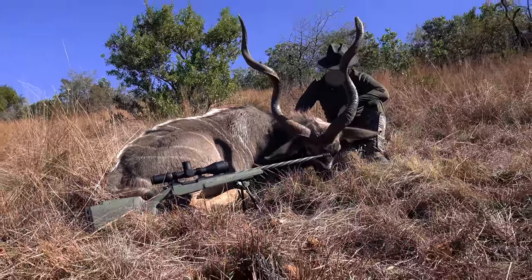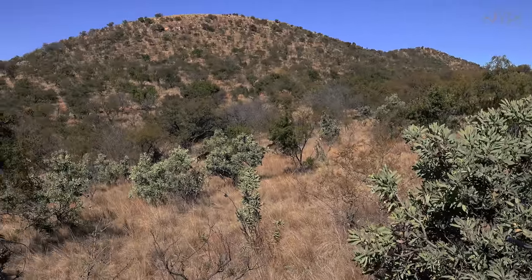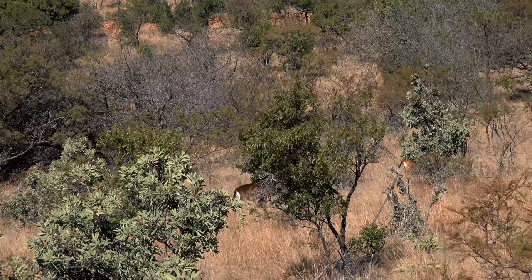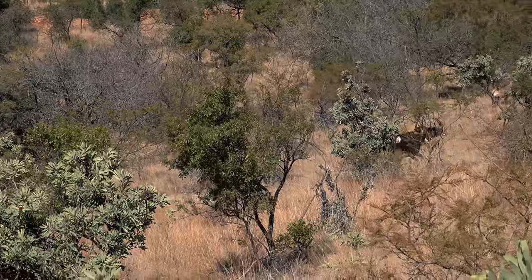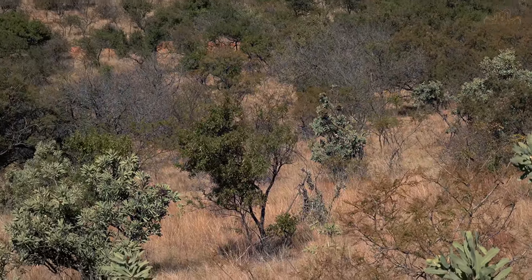After a short photo session, we encounter a magnificent sable antelope following another game drive. Will our hunter manage to get a clean shot? Another great shot from our hunter. Good hunting.